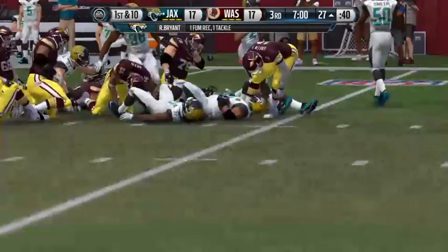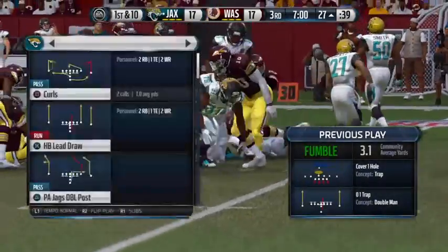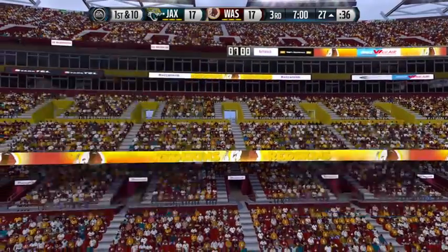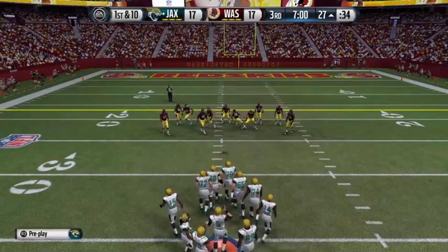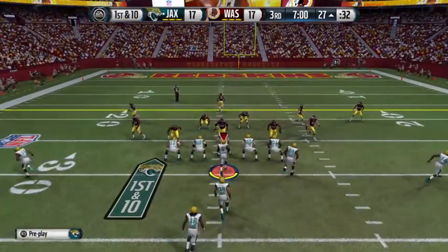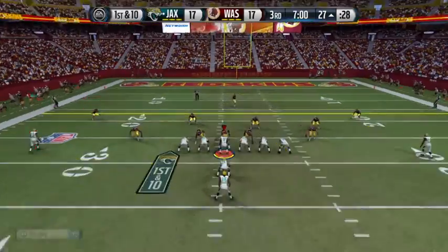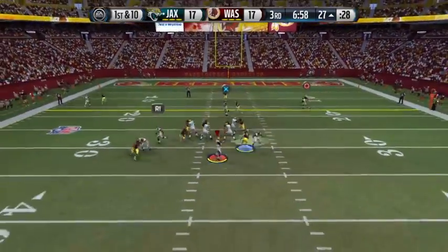The defense comes up with the big play, the hit, and the recovery of the football. They sure did. They got so much speed on the defensive side, and that speed, when you think about it, gets more people around the football. It helps you deliver the hit even harder, and that's why they got the turnover. Great job.